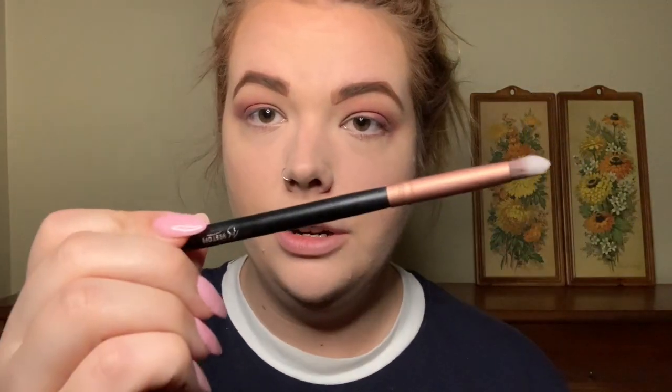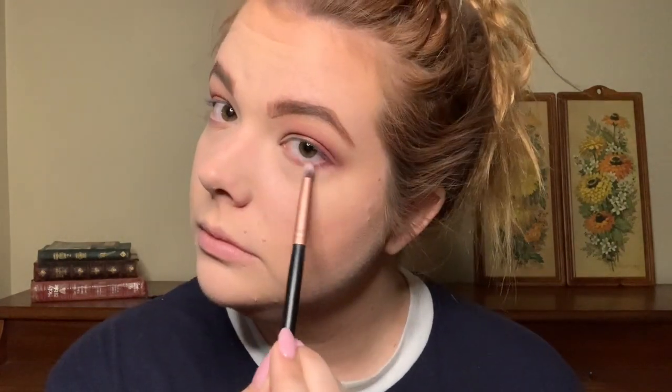Okay, I am gonna do my under eye now. I'm gonna go back in with New Dream with a skinnier, denser brush. Okay, and now for the fun stuff. We're gonna use Floating Lantern. This is BareMinerals Eye Shaping Brush. It is super dense, perfect.